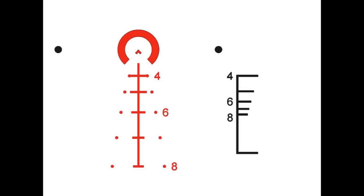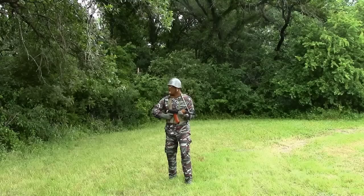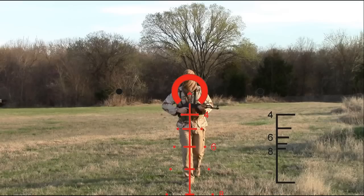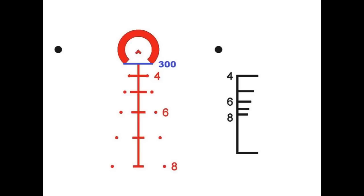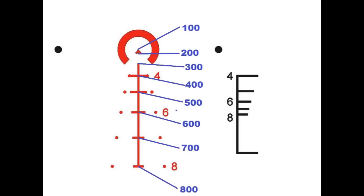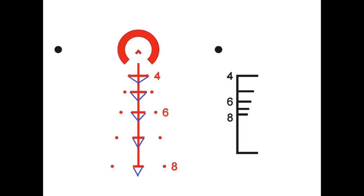Just like the ACOG's reticle, it has several features that assist with range estimation of your target. The reticle is set for the average adult male's torso, shoulder to shoulder, of 18 inches. For 0 to 300 yards, the width of the horseshoe, your target is approximately 200 yards away. At the bottom of the horseshoe, your target is 300 yards away. Now look at the vertical bullet drop ladder, and you'll see that it is just like the RCO. Match up the corresponding hash mark with your target's torso, shoulder to shoulder.